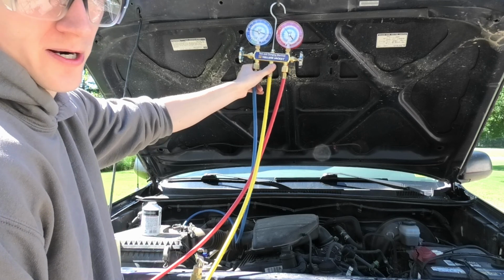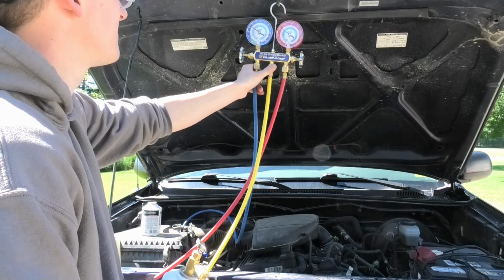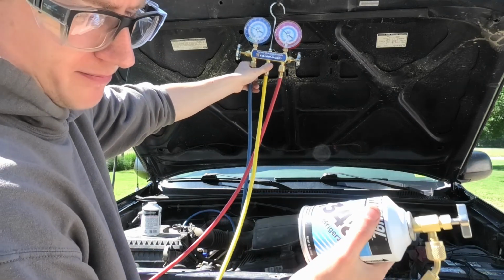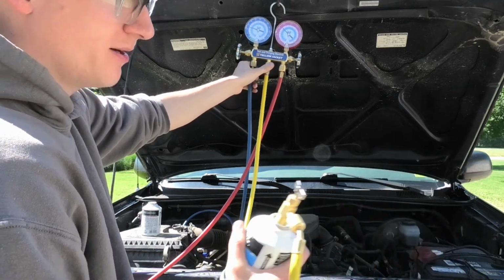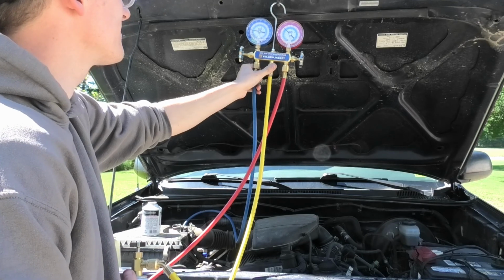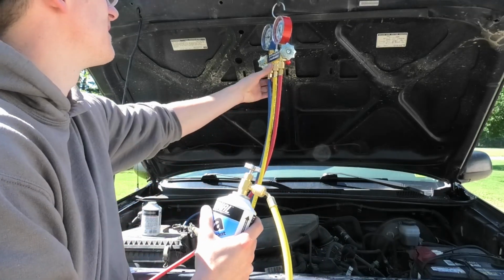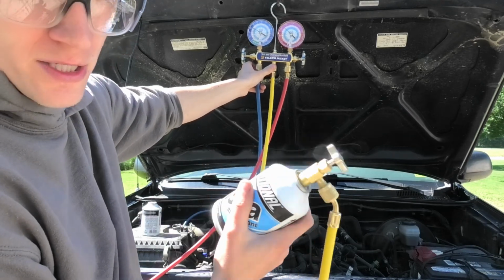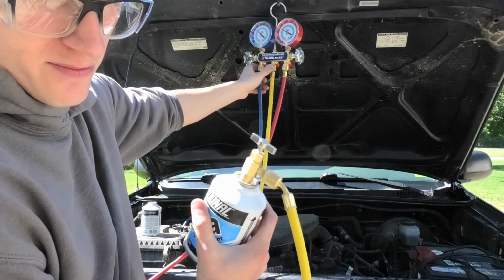We're approaching 200. Trying to warm this can up, speed things up a little faster. We're at 25 and basically 200, so we should be right on the money by the time this can's empty.